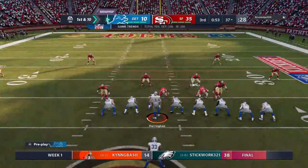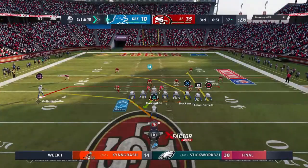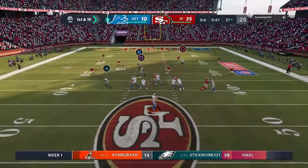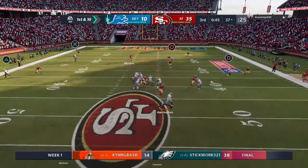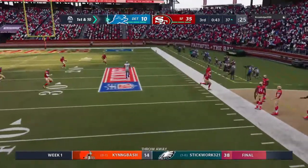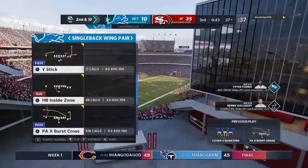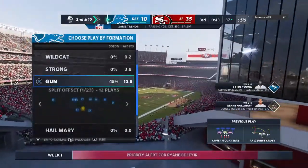Here we go. Cowboy 80, Mustang 19. Off the play fake, he'll look to throw. Flushed out right, and he just gets rid of it, throws it away. A wise move there, looked like nobody open, now second down.